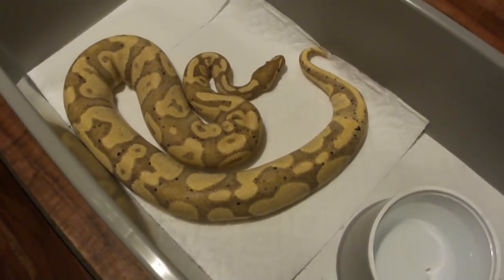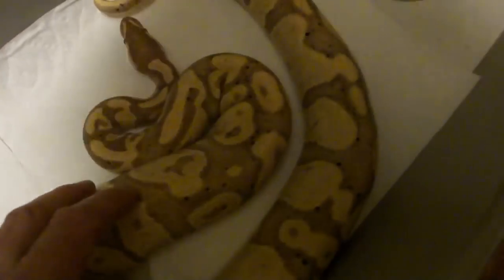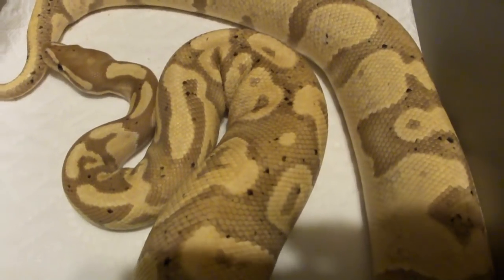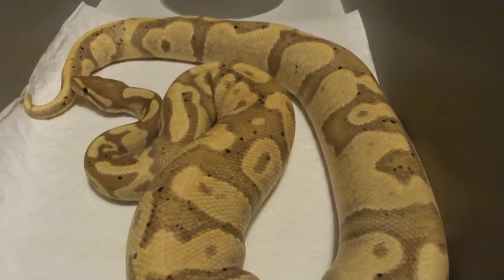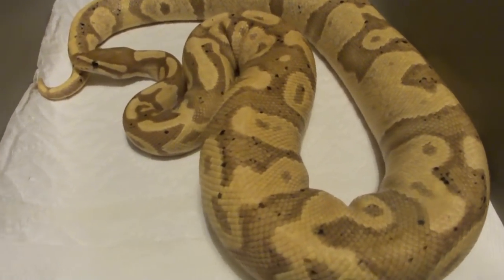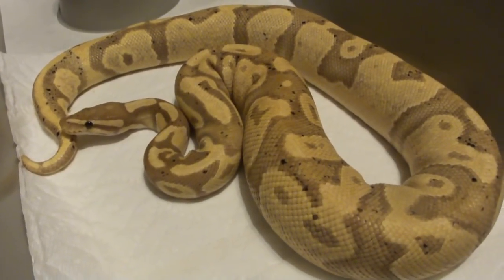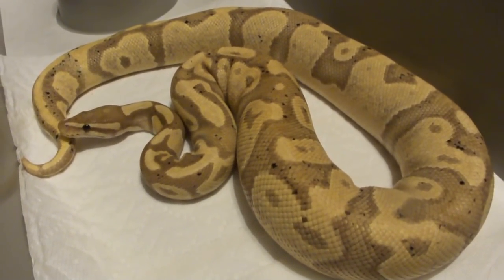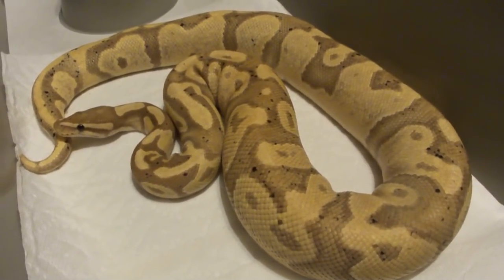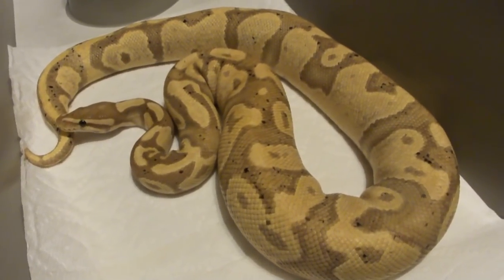Another cool thing about coral glows is they have these little freckles all over. I don't know if you can see these tiny little black spots. That's just part of the pattern mutation on this particular snake. Sometimes it seems like the older they get, the more freckles they have, and some have more freckles than others. Some hardly have any. And if you mix them with the right genes, all the freckles go away. So it depends on what other genes you have in the mix.